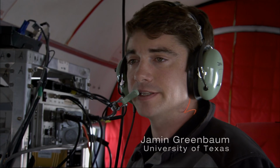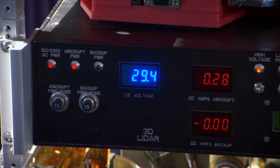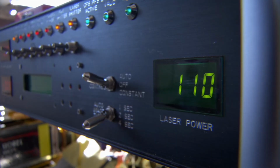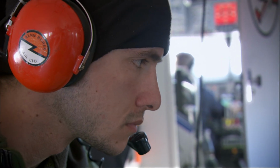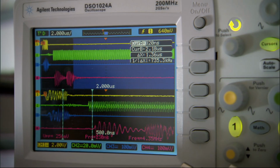This airplane is called an aerogeophysical platform, and a platform like this allows you to combine multiple data sets. In this case, we have 14 instruments operating simultaneously, and each of them has a role in characterizing the geology and the glaciology in the Antarctic region that we're flying in right now.